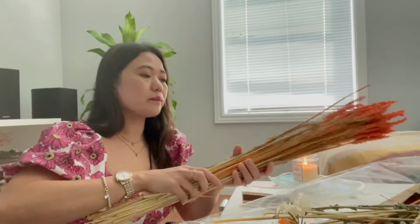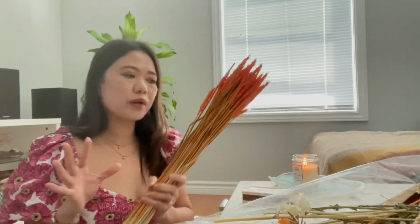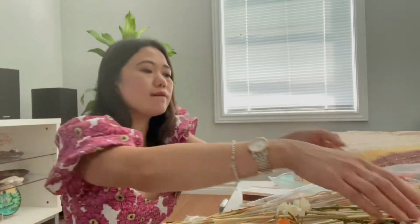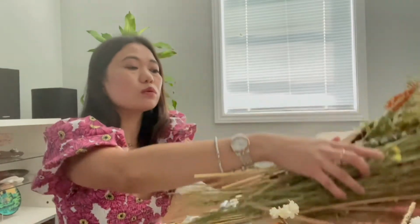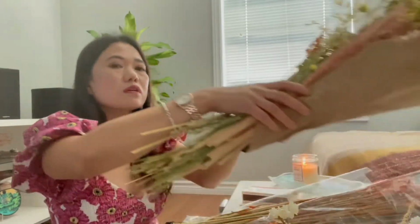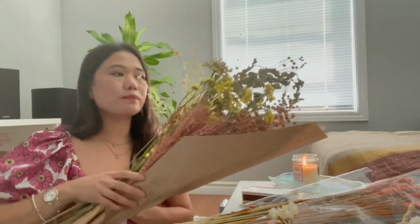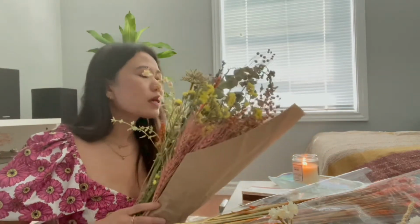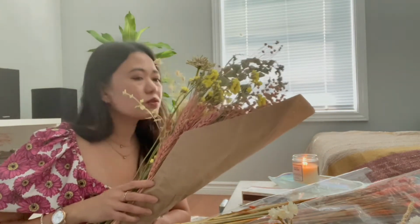It's dried flowers from this place, center table. I got this from Winners or Marshalls. I can't remember. Yeah, but this one I got is from Winners or Marshalls. And this one too. This one also, I think this one is from Winners. I'm pretty sure. And it smells so good. The dried flowers, it's really good.